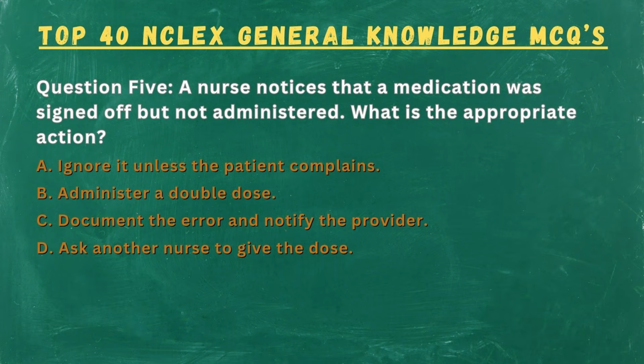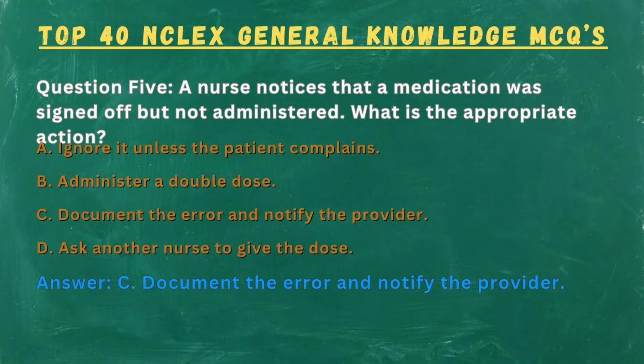Question 5. A nurse notices that a medication was signed off but not administered. What is the appropriate action? A. Ignore it unless the patient complains. B. Administer a double dose. C. Document the error and notify the provider. D. Ask another nurse to give the dose. Answer: C. Document the error and notify the provider.